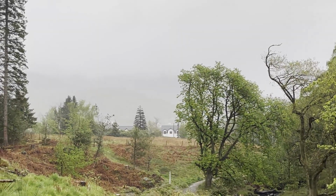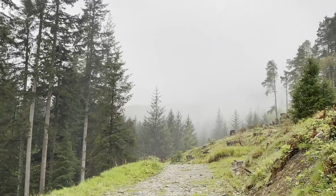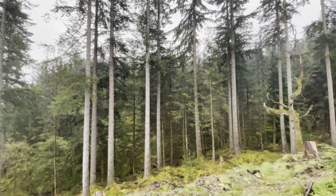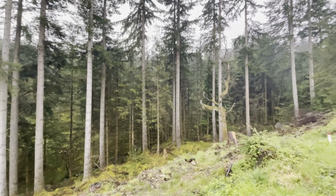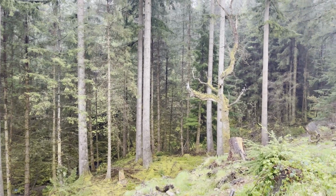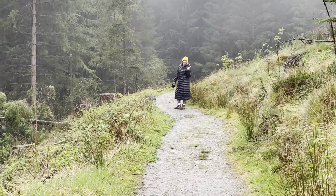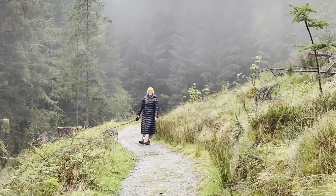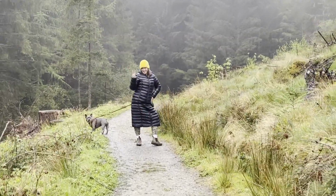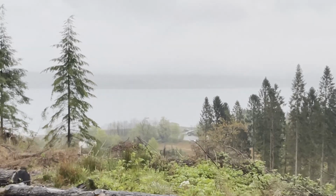It's absolutely stunning here. Just the sounds of nature. Honestly, if it wasn't for our legs, we'd keep walking for hours and hours and hours, if not days. Every turn just has something more majestic to offer. This place is just sublime. Check out this view.